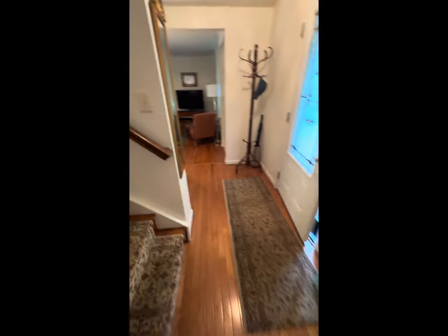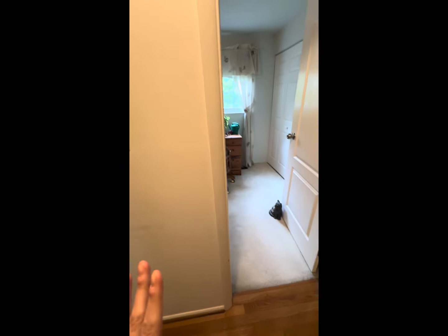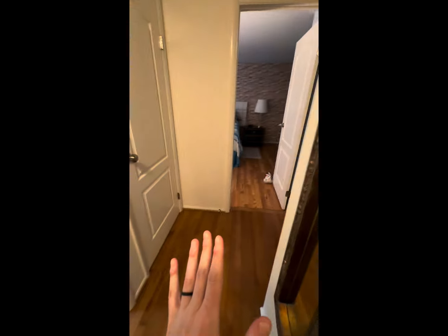All right, so now we're going to go upstairs, and this is a runner. It could probably use a little bit of a cleaning. It's a very old style, but it feels like it's in good enough shape. It doesn't smell. Come up the stairs. We're going to go this way first. All right, so we're going to start here. Oh, laundry chute. Super cool.